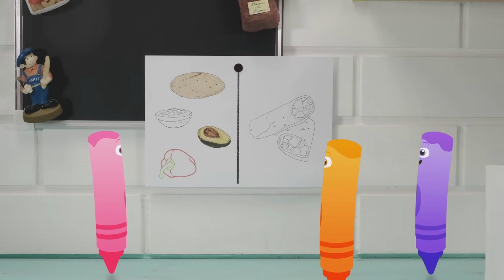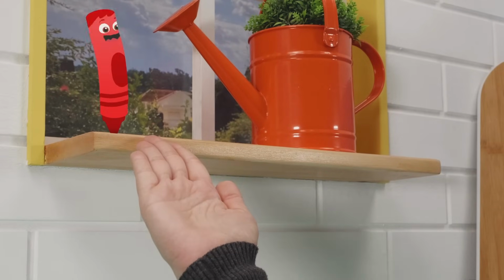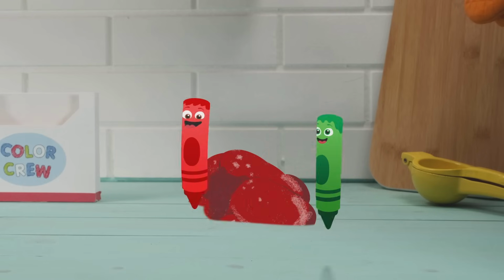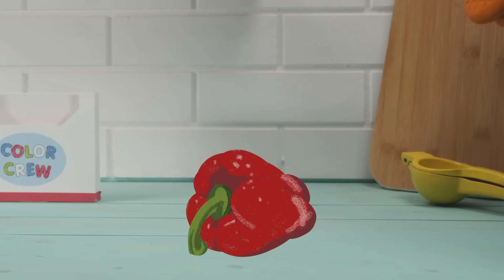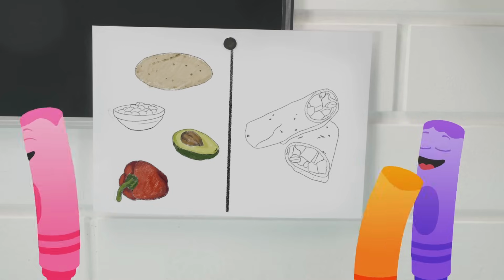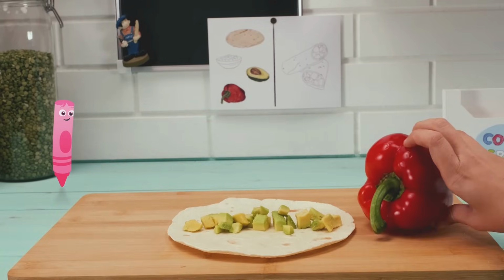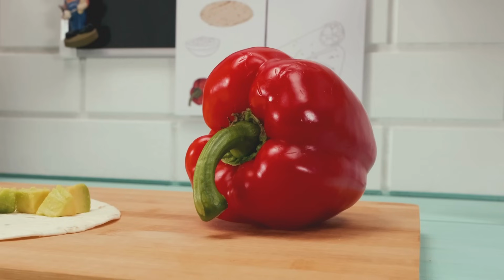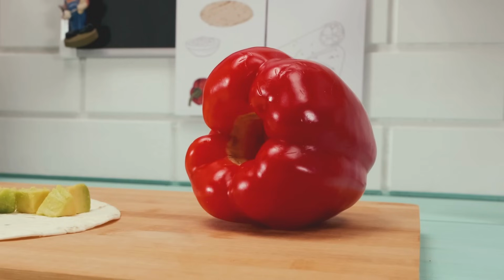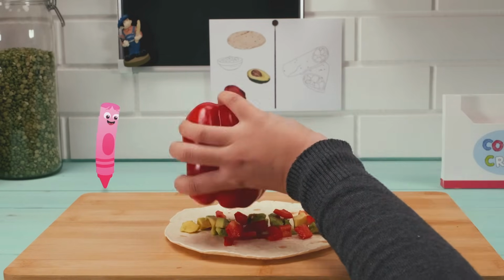Pepper. Come on, Red. Pepper. That looks perfect. Can you help us again, Mr. Eraser? Great. Chopped pepper.